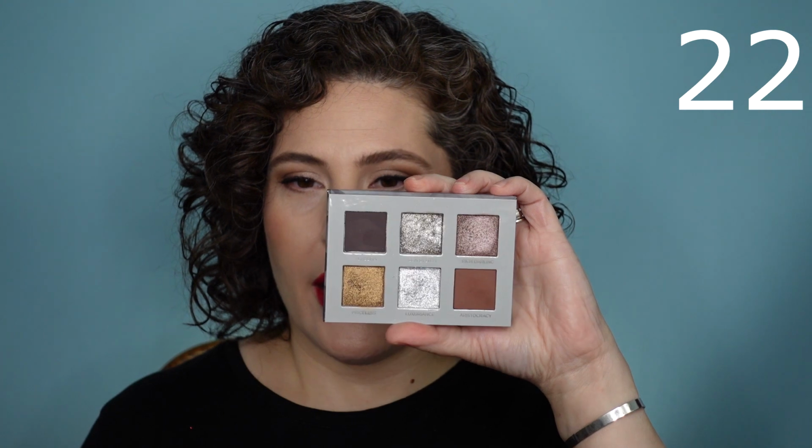This guy's next. I actually love this palette. I think it's really great. It's not my fave of the year, but I really enjoyed it. So this is the Nobly Cutie palette in Platinum. And I told you, I really have had a love affair with cooler tones, and look at these shades. Love. Look at these silvers. This right here is amazing.